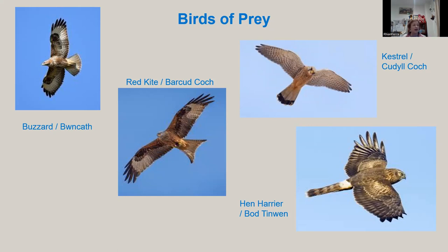I've included the red kite. That's a fantastically distinctive silhouette with its tail shape. If you look, it's the only one with a concave tail. So obviously the colouring is different, the shape of the wings are different, and the pattern under the wings are different. But it is the tail that everybody focuses on. And then I've put in the hen harrier.